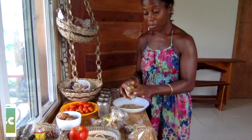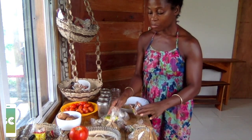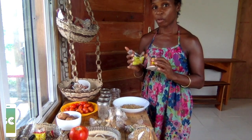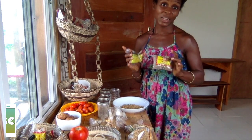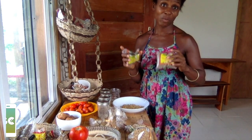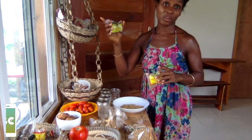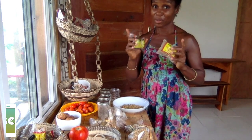Right now, I have some ajwain seeds, some cardamom, some other spices. I'm going to grind them fresh in small batches. And then also, I'll only need a small amount compared to if they were already ground inside of the jars in the store, right? Because these are going to be much more potent and much more flavorful.